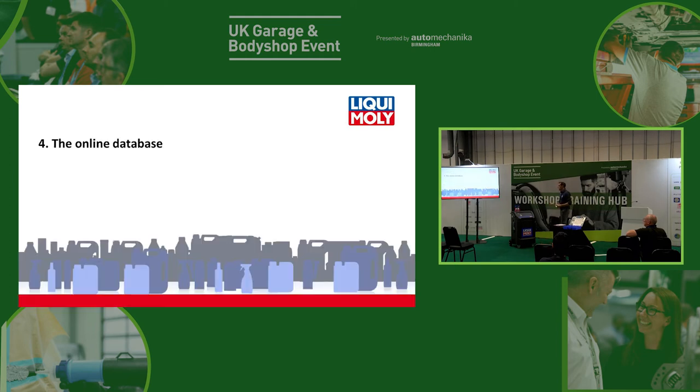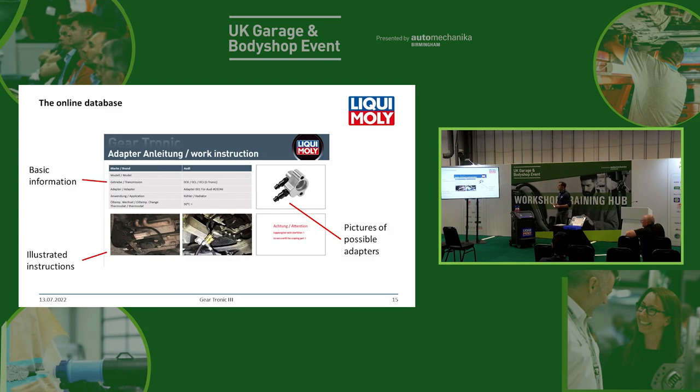The online database: we have here some information, work instructions, also on the display or on the internet, that show you which model, which gear type, and which adapter you have to use, with a picture of the adapters, and in which set you can find these adapters. And also where you have to connect, where you have to make the application. For example, here is the radiator, and in most of the work instructions we also have pictures so that you can see more easily how and where to connect before and with the adapter.